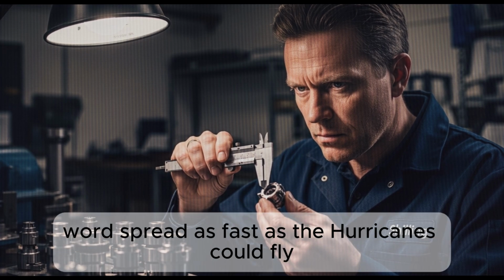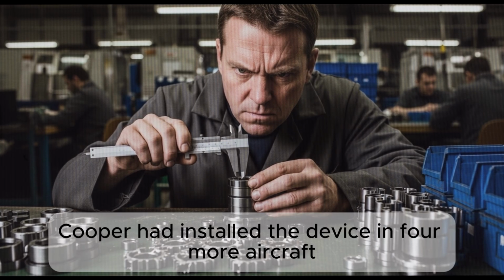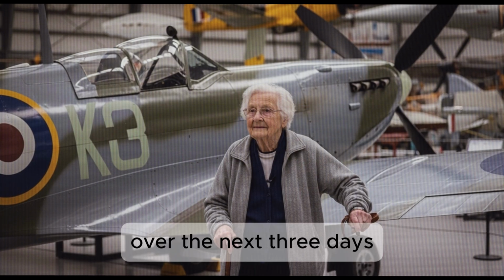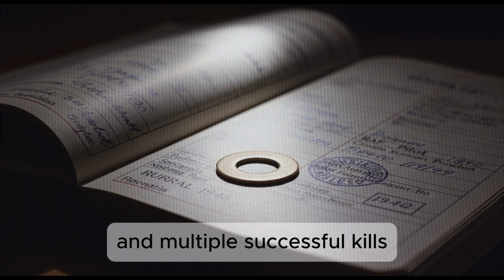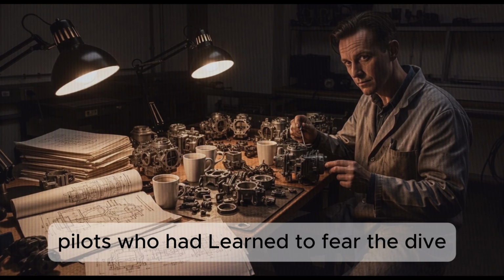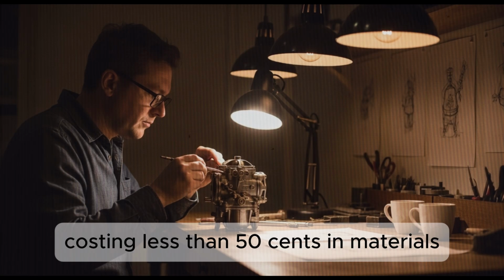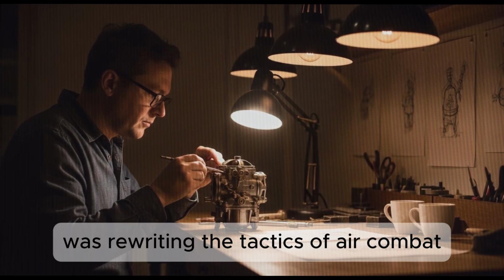Word spread as fast as the Hurricanes could fly. By evening, Cooper had installed the device in 4 more aircraft. Over the next 3 days, 5 combat patrols reported 0 engine failures and multiple successful kills. Pilots who had learned to fear the dive now trusted it again. The brass washer, costing less than 50 cents in materials, was rewriting the tactics of air combat.